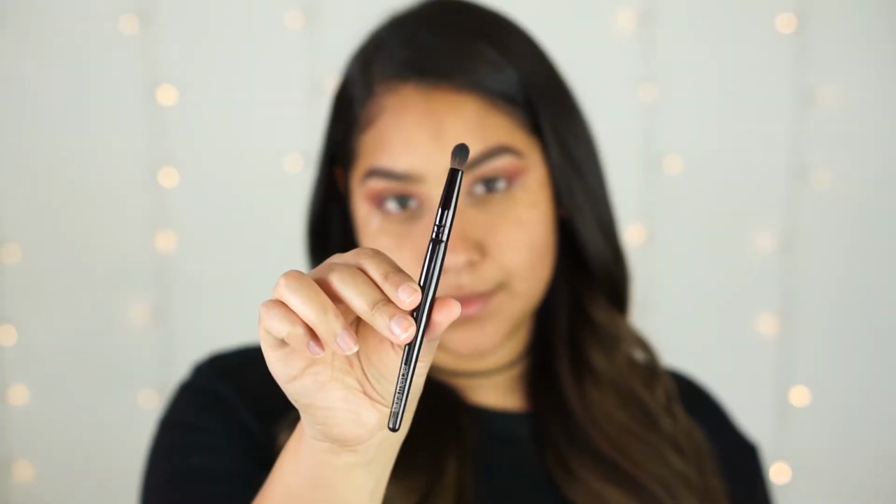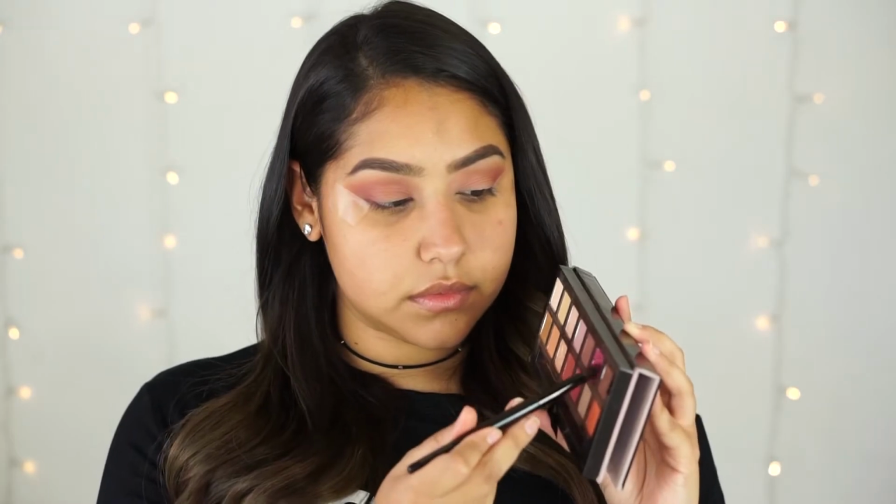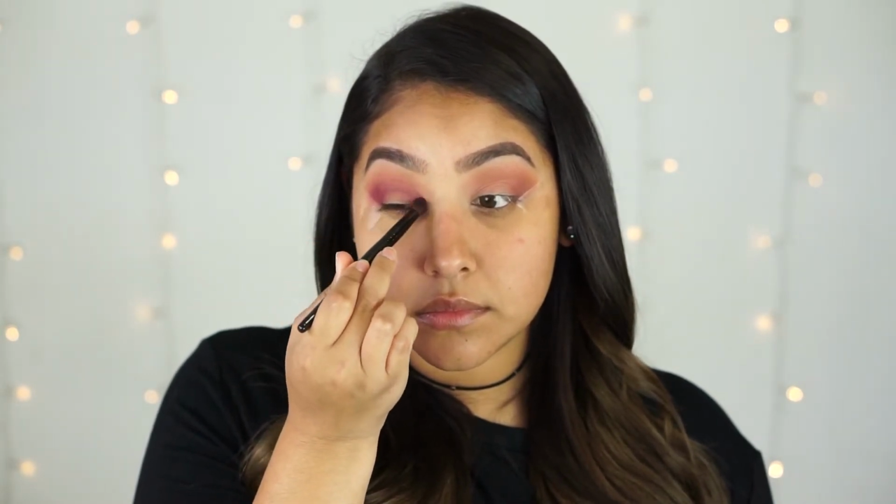Now I'm just picking up a more densely packed blending brush and I'm going in again with that Love Letter shade. But I am making sure to build up that color in the outer and the inner V, and I'm just going back and forth doing a little bit of circling motions, and that just helps build up the color really nicely, which will in turn give us a really nice halo eye.